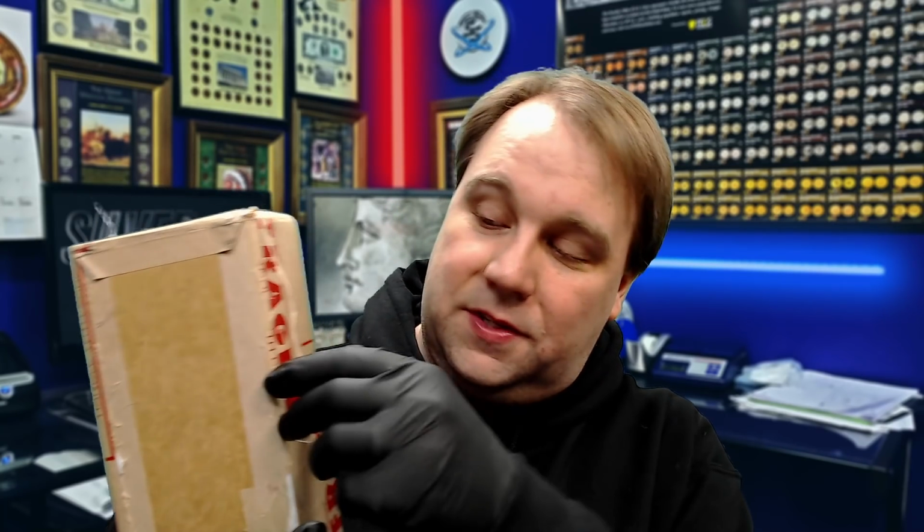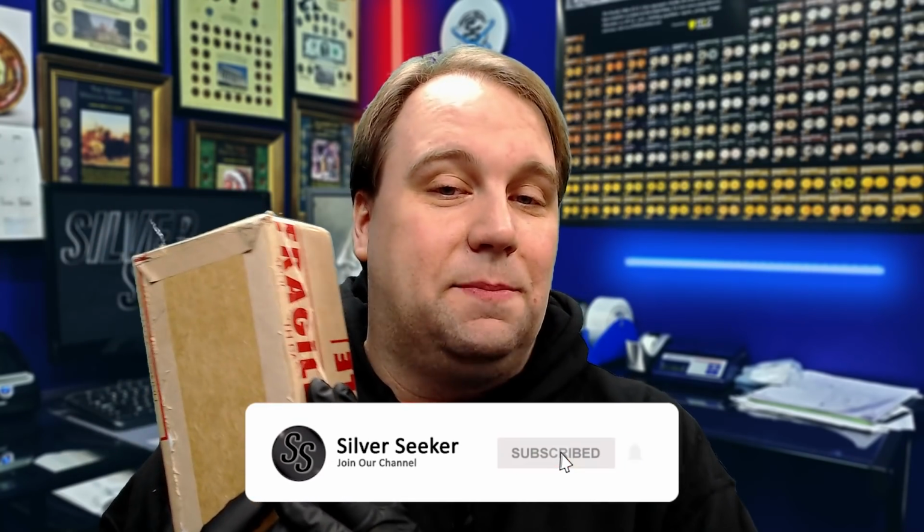Hey everybody, it's Silver Seeker, and it is finally time. Inside of this box from PCGS that I just tore the label off of, so you're seeing all the strands, is our PCGS grading results. Back in December of 2020, we showed off some Silver Eagles with toned edges and rims that we were sending off to PCGS. They came out of the Littleton folder and were starting to tone up around the edges, with purples, blues and oranges. Well, they're finally back.